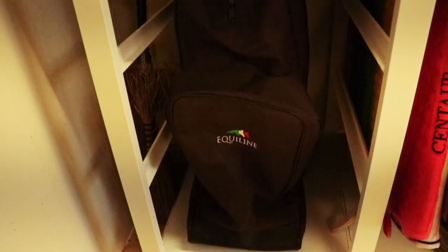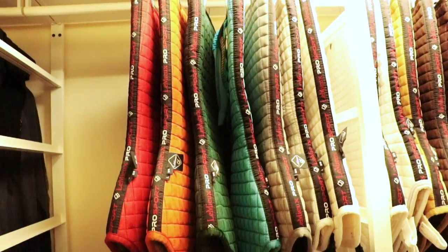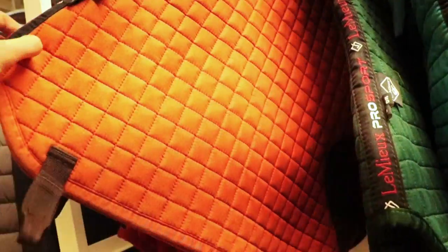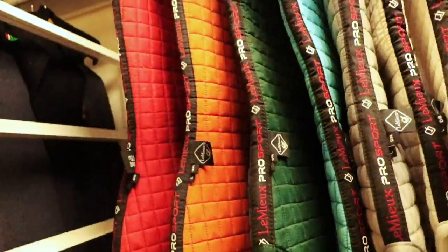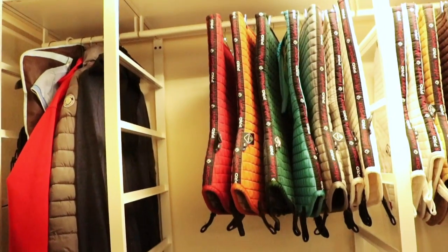Now down here we have a helmet and boot bag. It doesn't actually have a helmet in it, but I think my black boots are in this, my Sekiaris, which I'm actually considering selling because I don't really use them. This disgustingly trashed broom. And then moving on to the exciting colourful things, these are all my Lamia saddle pads that are dressage type. You know what I see here? I see room for more. So that's a bit dangerous.